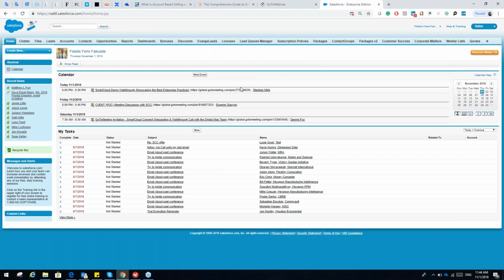You can see this is my Salesforce calendar, and you can see I usually create all my meetings on my Outlook, and they are automatically pushed to Salesforce. So basically, let's look at the meeting that I'm gonna have for tomorrow. So just to look at all the details that have been picked up.